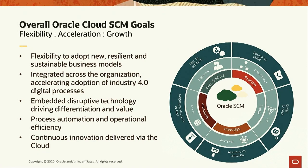Secondly, having one unified integrated data model helps break down the silos and enable end-to-end digital business processes that can automatically flow between all the different parts of your business and all the different teams, and visibility and automation just naturally improves as a result.